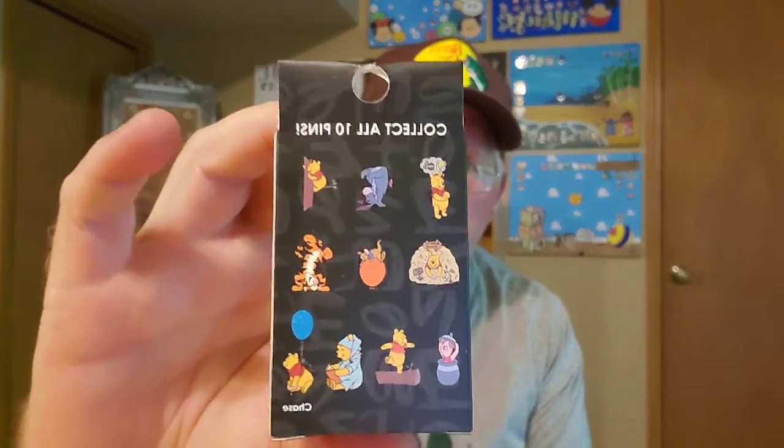Now the exciting thing is I haven't started either one of these sets yet, so I'm bound to get some pins for my permanent collection. The set with the 2 boxes is the Winnie-the-Pooh set, blind box pins. See if I can get that a little better for you. And it has, looks like, 9 pins and a chaser.